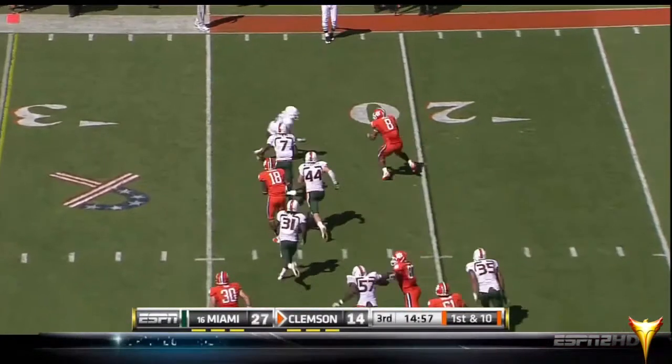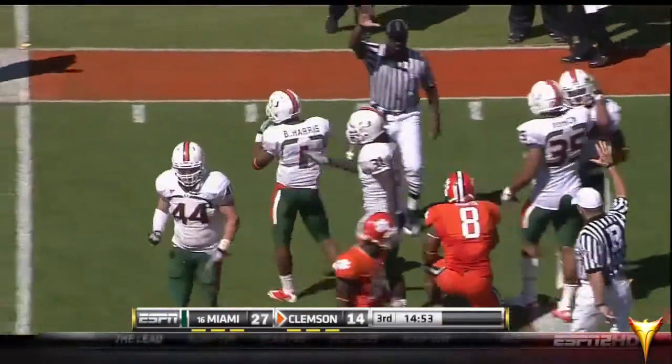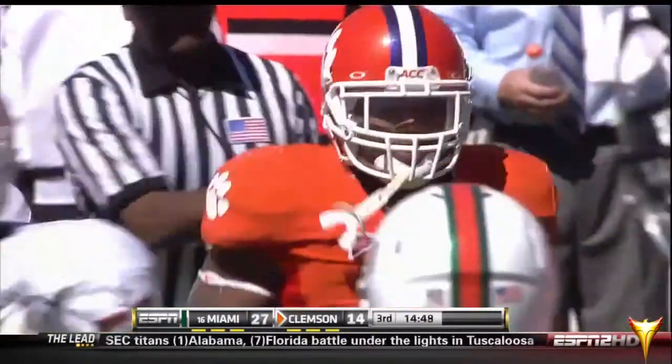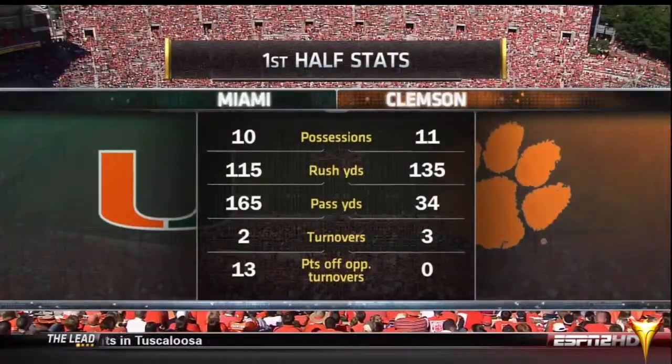Harper trying to get outside on first down and gets dumped after a gain of only 2. Good stick by Brandon Harris there for Miami. They mentioned 21 possessions. That does not include Clemson at the end of the half, just took a knee.